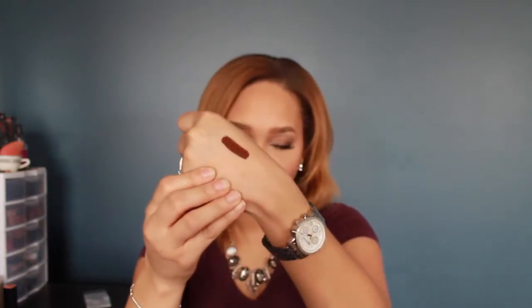More from ColourPop is this lippy stick in the shade Pitch. Man, I hauled this and I have not been able to put this down. It is such a beautiful brown color. Let me swatch this for you. It says that it's a matte color. I would say it's like a semi-matte, because after it dries down a little bit, it does have a little bit of shine still to it.